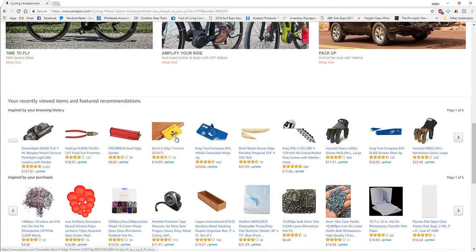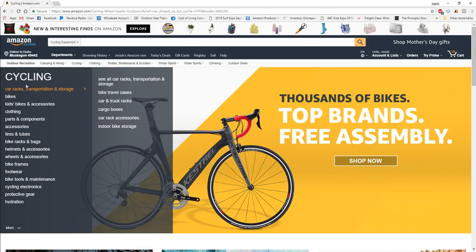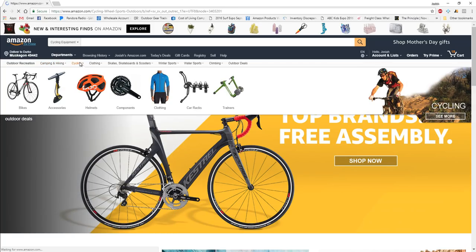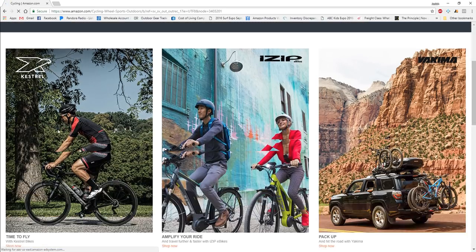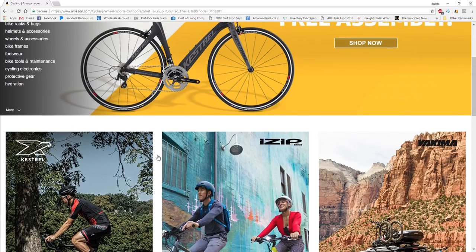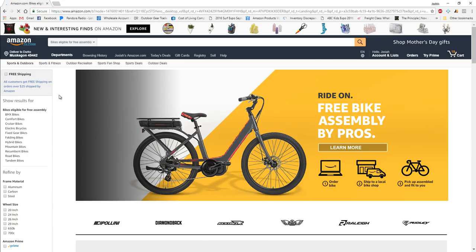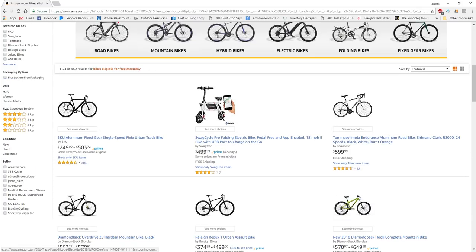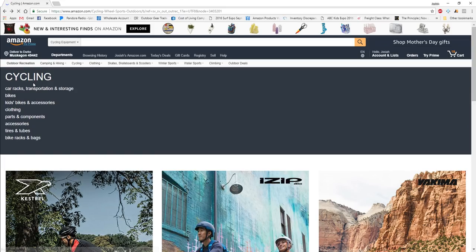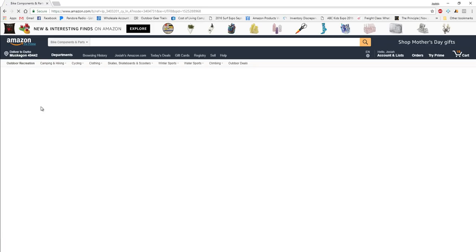And as I scroll down, really what I'm looking for is just everything in cycling, but I don't think it's going to let me do it. Maybe if I just click here. Nope, that brings me to the same location. So we're just gonna hit shop now there, see what it does. Bike's eligible for free assembly. Well, that's not quite what we're looking for. Apparently we're not going to be able to start that way. So we're going to say parts and components.